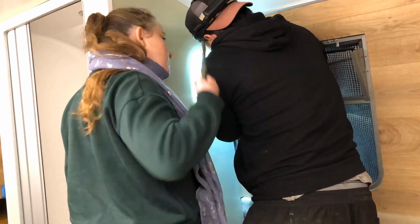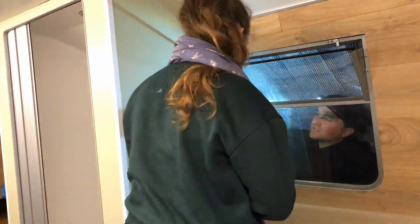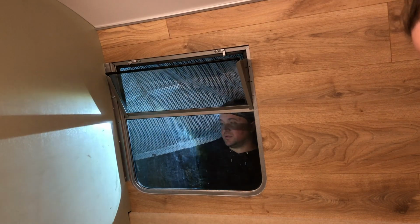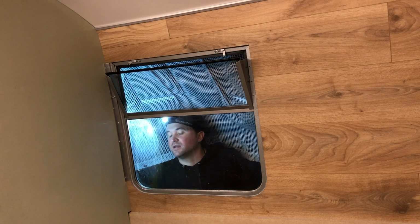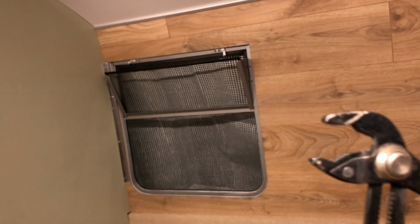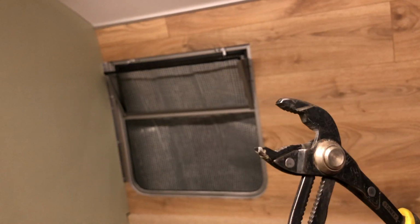So we're just securing the bathroom panels on here. Right, we'll do the same again. Welcome to the tiny wee bird.